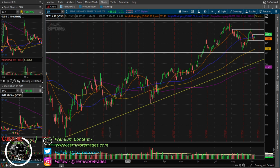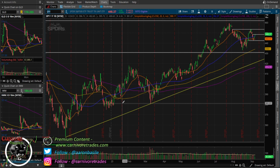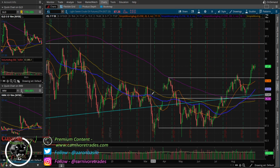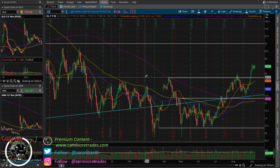If that number does come in hotter, then we'd probably be looking at a higher likelihood of a November hike. It doesn't appear that the Fed will hike next week. Remember, FOMC is next week for the month of September. So it's not looking like the market has priced that in. But if we got a hotter than normal CPI print, and if crude prices stay elevated, which they have been, again, you could see pressure on that November rate hike. So that's going to be the big thing going into this Wednesday.